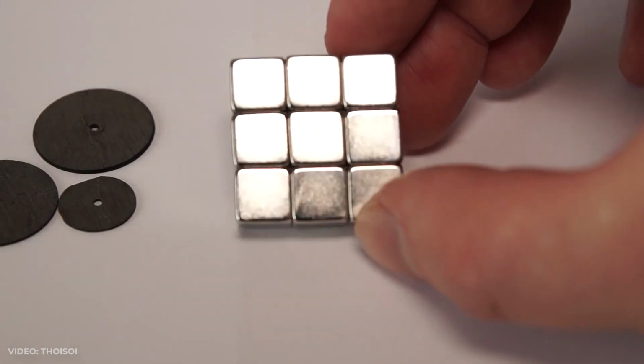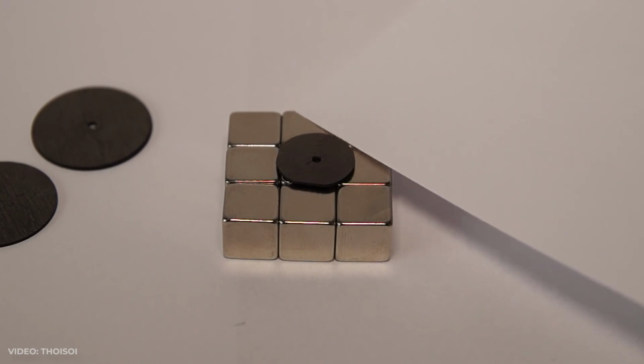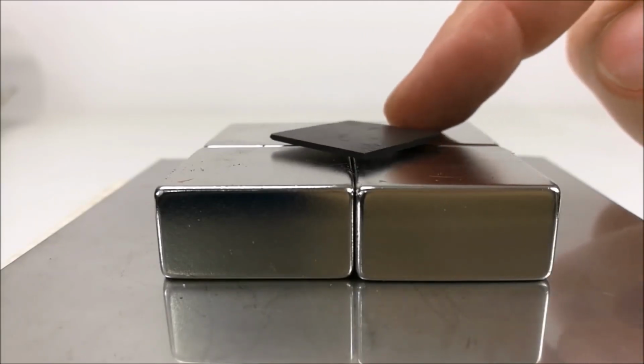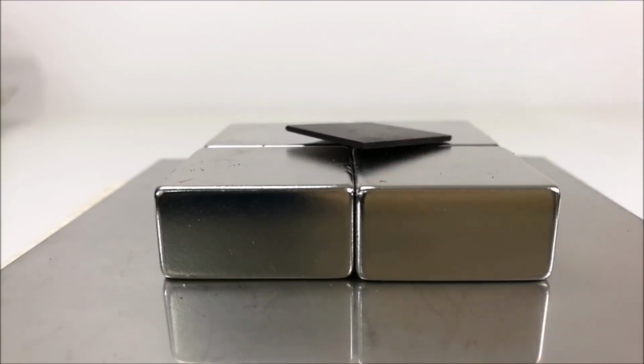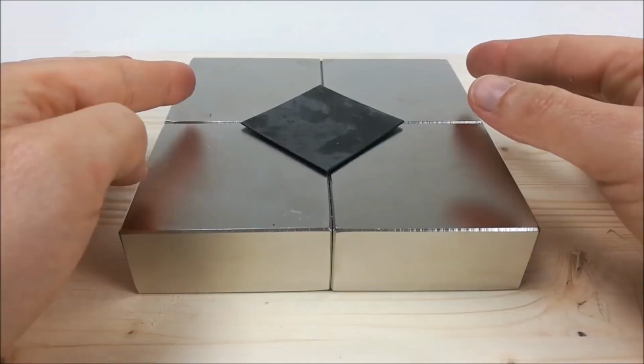Here is a block of 9 magnets clenched together in a specific sequence. And above this block, a plate of pyrolytic graphite hovers. Of course, the levitation effect is achieved by means of the small weight of graphite, but if you take a larger magnet, then it will work out with a heavier piece of graphite.